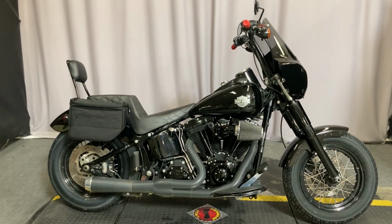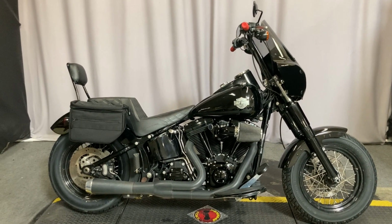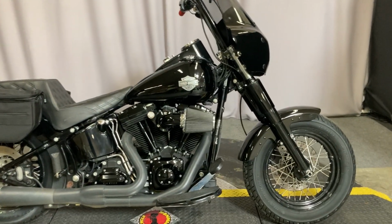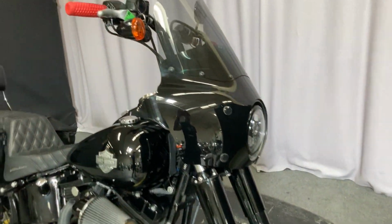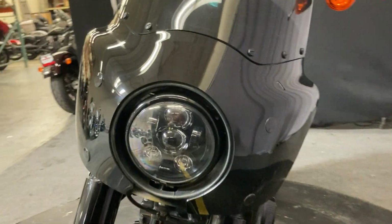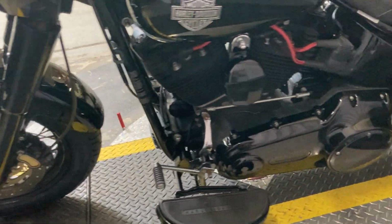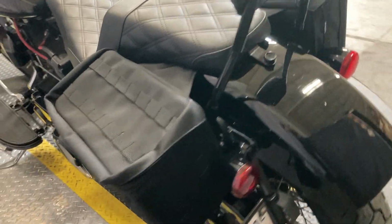We're at North County Indian Motorcycles in San Marcos, California, and today we're looking at a 2014 Harley-Davidson Softail Slim. This one is in the vivid black, has the higher T handlebars and a nice big front fairing with windshield attached, bright LED headlights. Also has the soft saddlebags made by Thrashin.